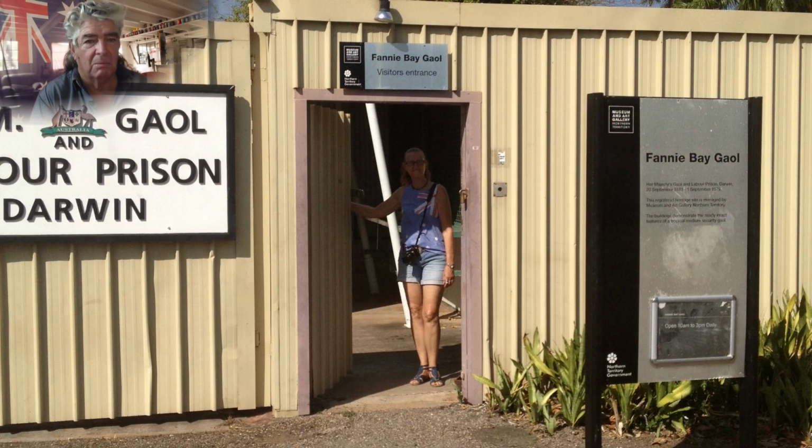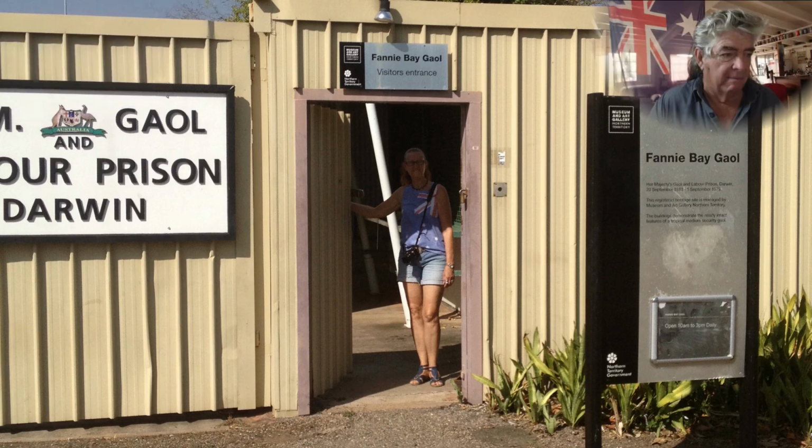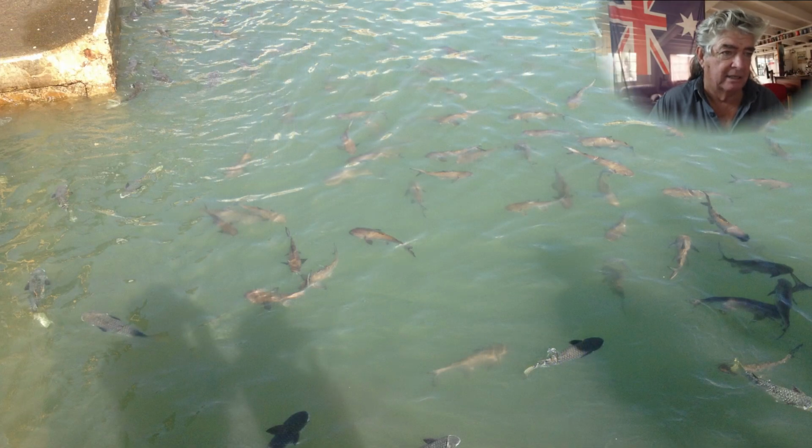That's the old woman's prison. There's another place to look at there, where these wild fish come in, and they hand feed them. And at certain times, tide change I think it is, they hand feed them. You get bread and stuff to feed them, and they come in there by the hundreds.